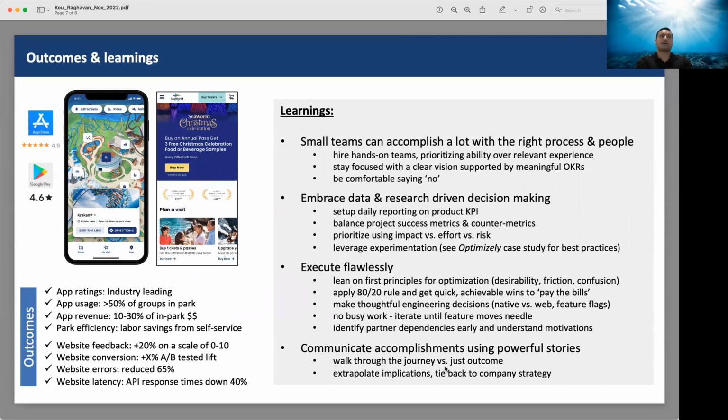Our errors and critical components of the website decreased by nearly 2/3, and then we've also been able to get some pretty significant gains in page load times and API response times. So I've tried to summarize the learnings here, and we can talk about this in a little more detail during the Q&A if you guys are interested.